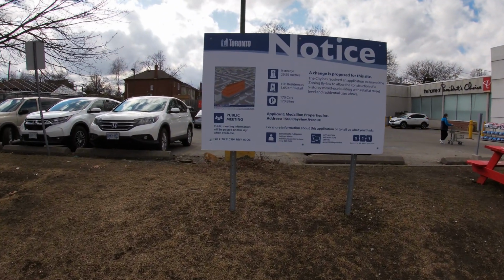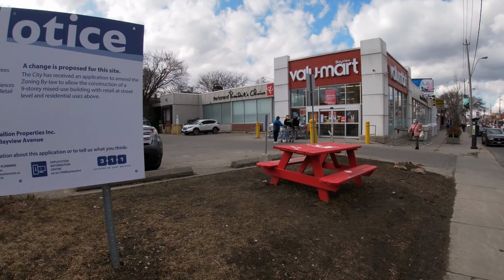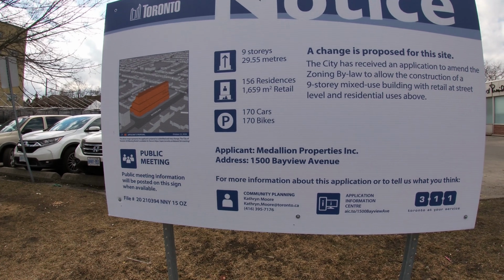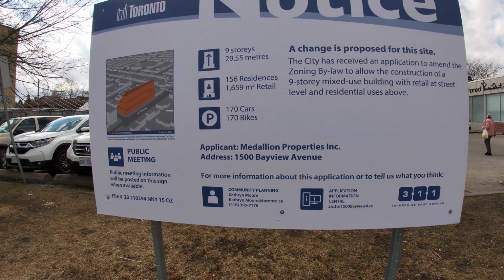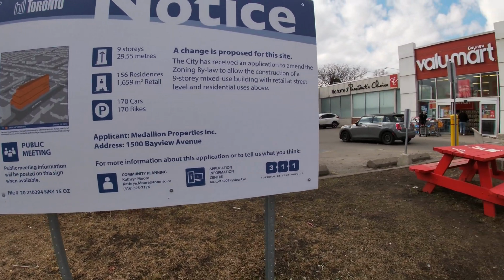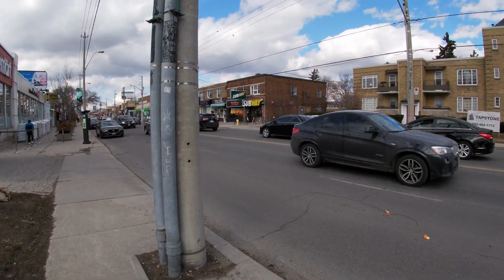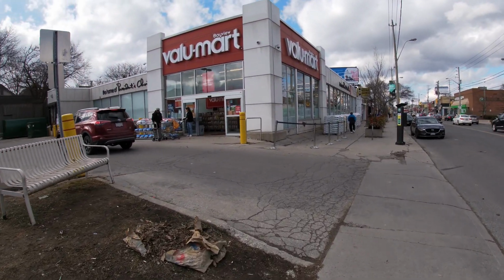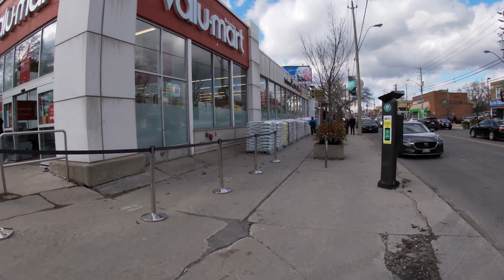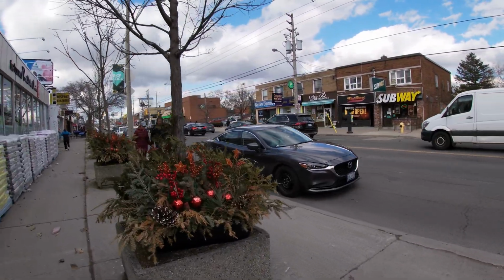So here, it looks like this site of this Value Mart is going to be coming down. So they're putting up a 9-story, so it's residences. Is there any commercial? There might be commercial on the bottom, I wonder. Yeah, so these notices, I find at least one or two in all of my walks. Some neighborhoods certainly have more notices of new developments than others, but Toronto is right now all about new developments.